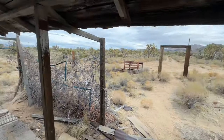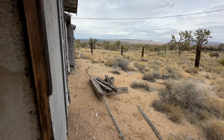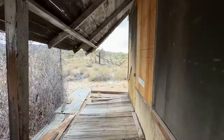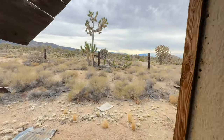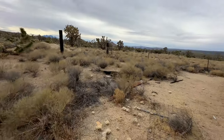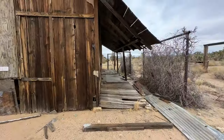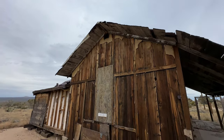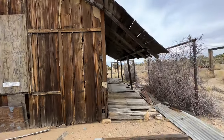And close this door. Okay. Close this door. Okay. We were in there. Well, scariest porch is just about ready to fall. So maybe something flew out of there when we were in there. I don't know. Whatever that loud noise was.